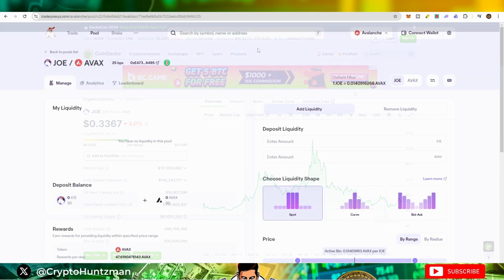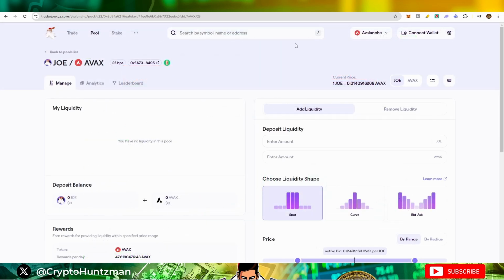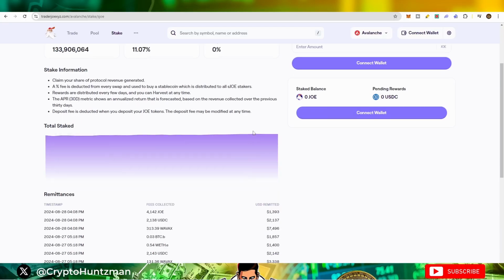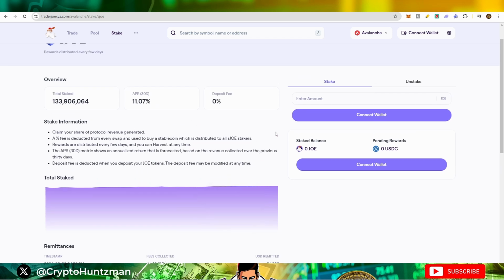The next part, what I will end up doing with my rewards is putting them in here. Here you can stake your Joe and turn it to sJoe and stake it, and this will get you roughly 11% return. This is based on the 30 days metrics. So again, any of the revenues and fees that the Trader Joe platform earns, a percentage of that gets distributed to token holders.